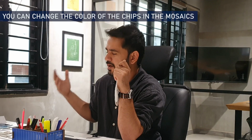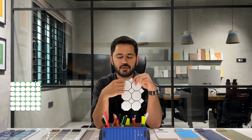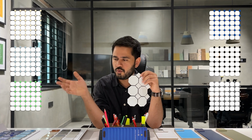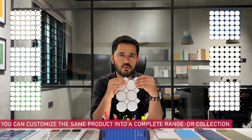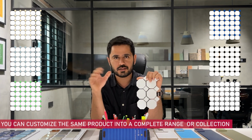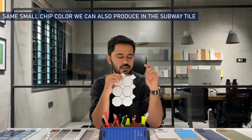from a different color palette or color range. So for example, the base or the big chip can be the white tile, but the small chip can be green, or gray, or beige, or dark gray, or black, or blue, anything. That way you can customize the same product into a complete range or collection. And the same small chip color we can also produce in the subway tile.